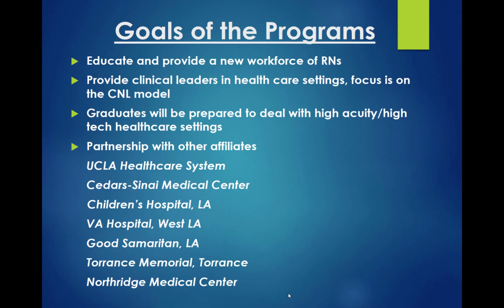This program is to educate and provide the new workforce of RNs, to provide the next clinical leaders in the healthcare setting, and that's what we do. We pride ourselves with both of our pre-licensure programs, the MECN and the bachelor's program, that we are educating the next nurse leaders. Graduates will be prepared to deal with high acuity and high tech healthcare settings. When you go into your clinical settings, you get the opportunity to experience your clinicals in a teaching hospital, a community hospital, a private hospital. So you will get experience in the different hospital settings.